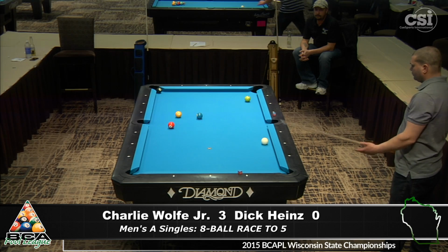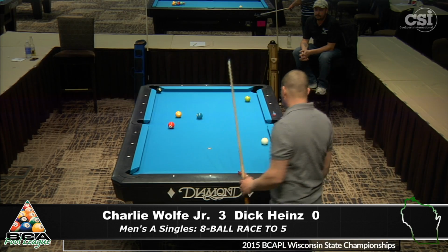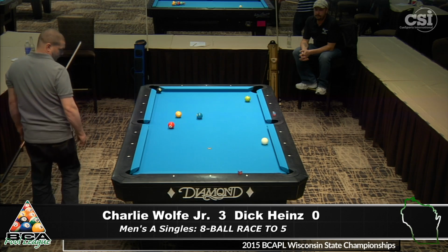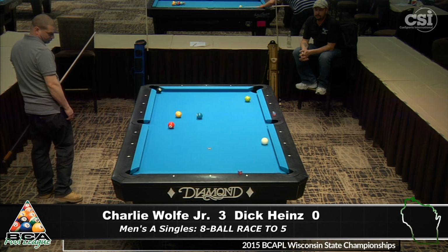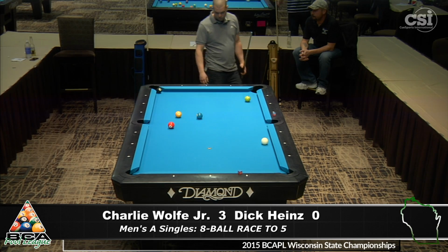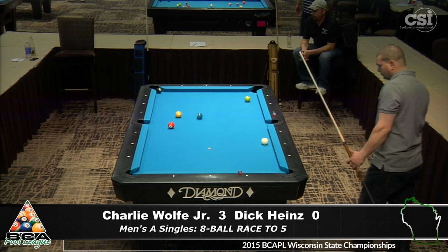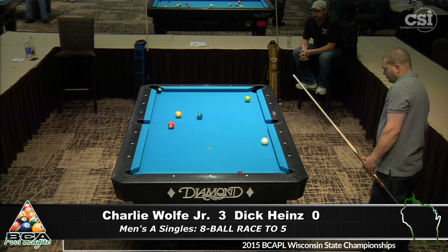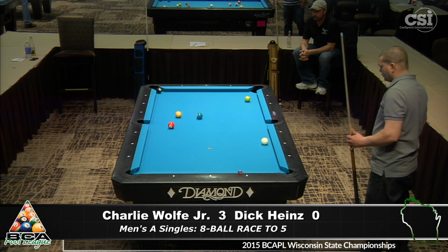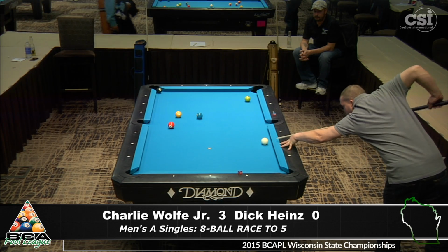Three ball, he doesn't like the 3-6. That was probably a better shot, but it's awkward where it is now. Plus he's got distance. His best shot is to play the 3. He's afraid he's going to get too close to the 8. I don't like this.